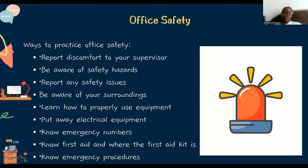But irregardless, you want to take care of yourself and always make sure you are aware of your surroundings. You want to learn how to properly use equipment. That prevents things like breaking equipment and causing the company money, or just having accidents that can affect your health related to pieces of equipment. And so you always want to be aware of how to properly use certain equipment in the office space.